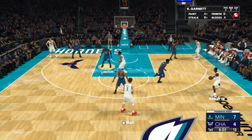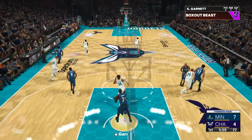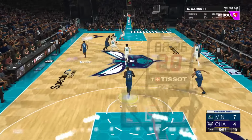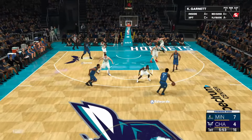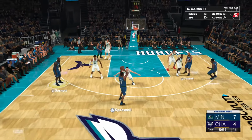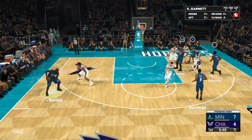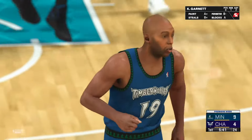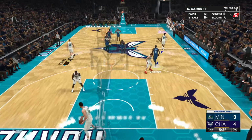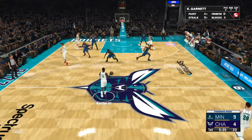So it's the Hornets now, following the bucket by the Timberwolves. And it's Rozier missing. Sprewell, the pass to Edwards. Here's Cassell. Timberwolves passing it around. Garnett outside, passes it to Cassell. And he sinks that one in off the back of the rim on the way in. Now their offense is rolling. A perfect start so far.